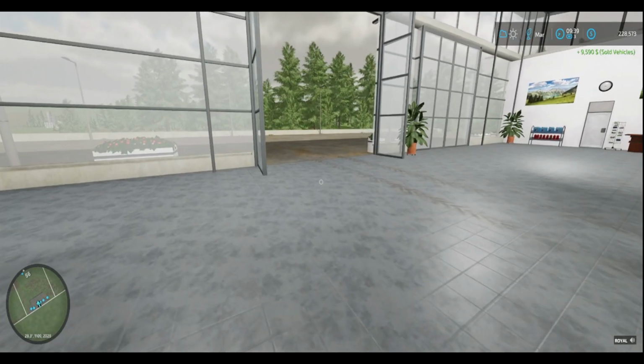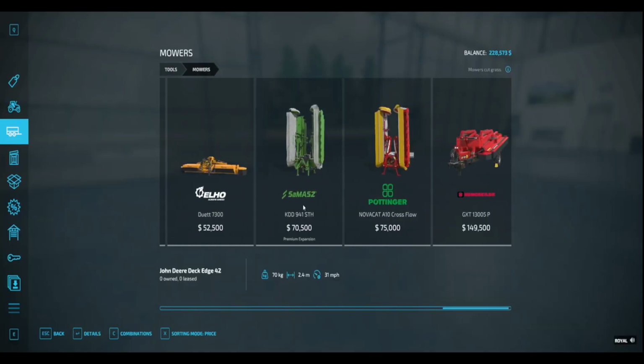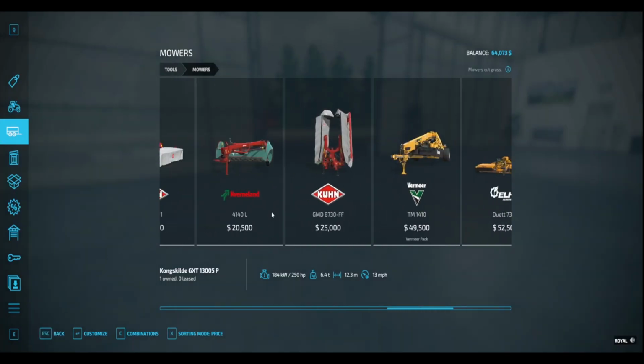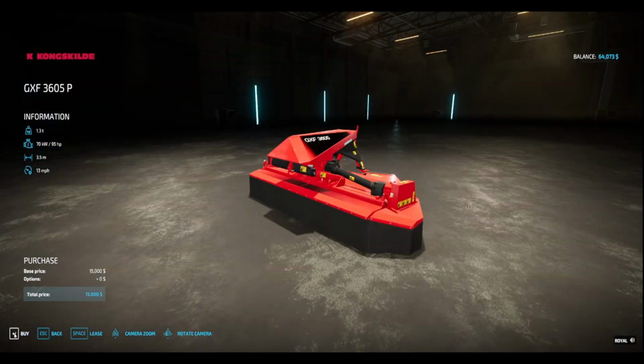Let's go ahead and get our mower. So we're going to be getting this here with this attachment. So I forgot, that's going to charge us a little bit extra, but we want that because that way we don't have to have a windrow. So we'll go ahead and get that. And then we need the front portion of that mower, which is going to be this guy. So let's go ahead and buy that.